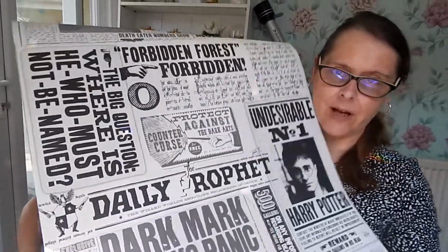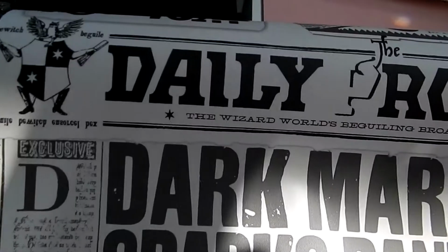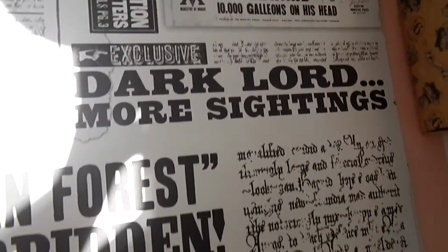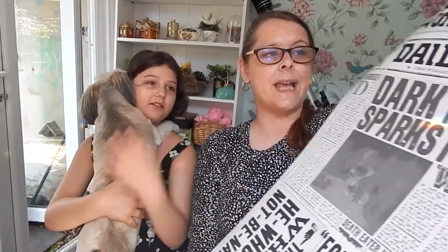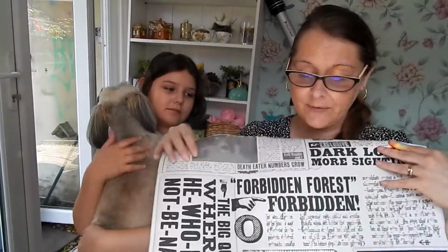Okay. And our last item is actually only a sample. Wilkinson's, you all know if you're Harry Potter fans that Wilkinson's are doing the wallpaper. However, Wilkinson's are actually reducing this wallpaper. It's on their clearance shelf at the moment and it's £3.50. There was a few samples, which this is one of them. I didn't take this off any roll, it was already there and it was given to me at the till free of charge. So I'm going to be using this for crafts.